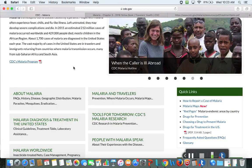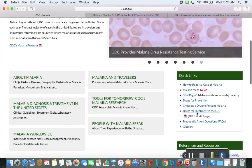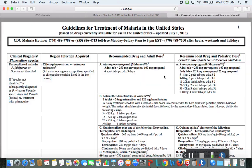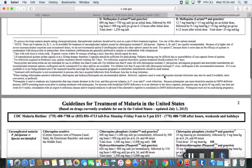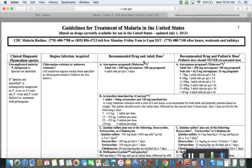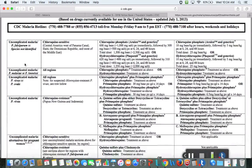One thing that I do like, and I think will help students and practitioners, is if you go here again to this CDC website, on the right-hand side they have this quick links section. Click on here, drugs for treatment in the US, and it pulls up this PDF, which is just a couple pages, 3 pages, and it's the guidelines for treatment of malaria in the United States. Last updated 2013, but this is the most current one, the recommendations they have.